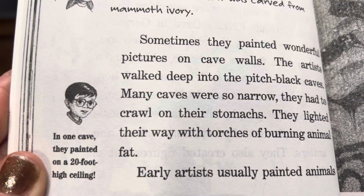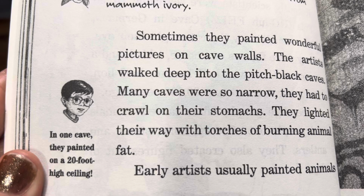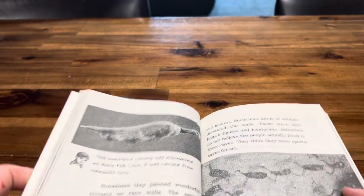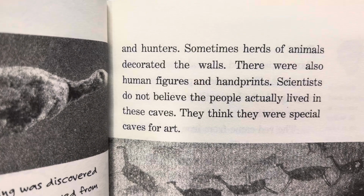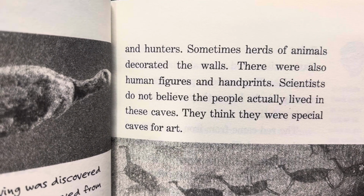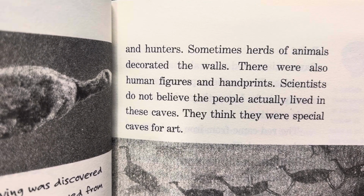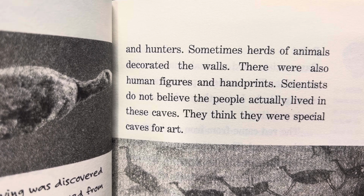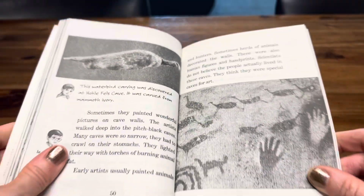In one cave, they painted on a 20-foot-high ceiling. Early artists usually painted animals and hunters. Sometimes herds of animals decorated the walls. There were also human figures and handprints. Scientists do not believe the people actually lived in these caves. They think they were special caves for art.